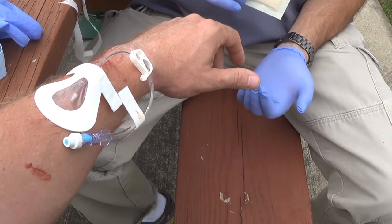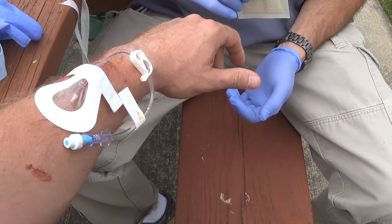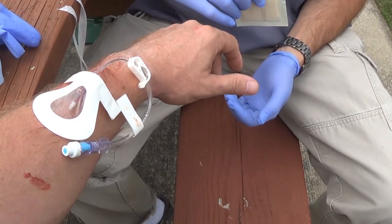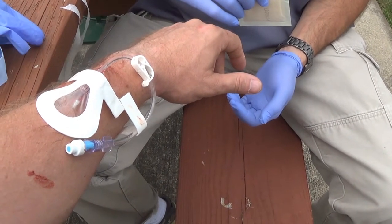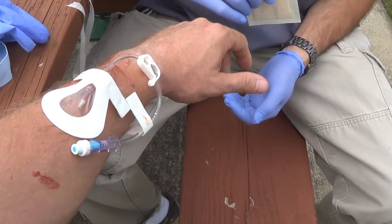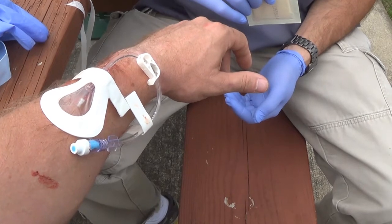And the safe bet there is to just hold pressure a little bit longer. You're there, you can do it. If not, you can go ahead and wrap a bandage around it that's going to be a little bit tighter to hold pressure until you can get to a point where you're able to do that. But even at the longest, it's going to take a couple minutes to hold pressure to get that clotted off.